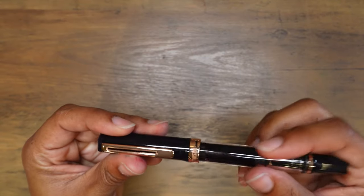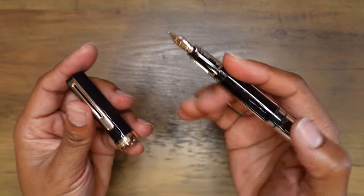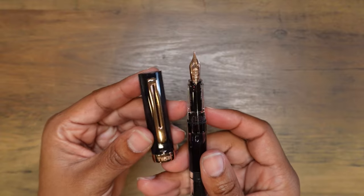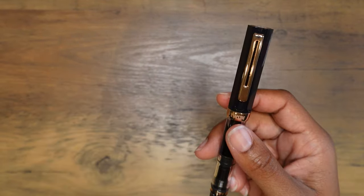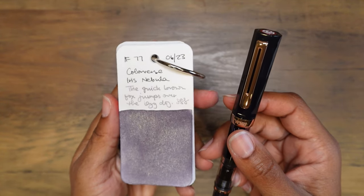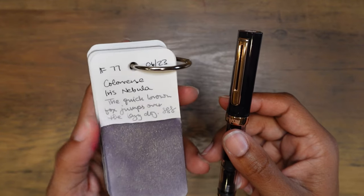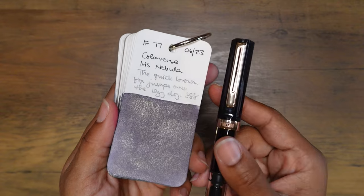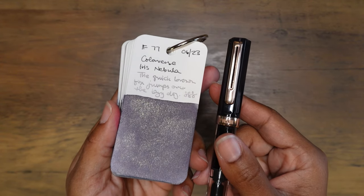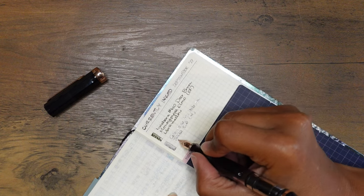This is one of the ink pairings that I just cannot escape, and I don't even want to try. I have adored Colorverse Iris Nebula since I first received it in my June 2023 Ink Flight box. This TWSBI ECO is a medium nib, and it has been inked up with this shimmery Iris Nebula since June, and I've been loving it just as much as I did 3 months ago. I am delighted to say that the pairing is still performing beautifully, even with on-again, off-again usage.